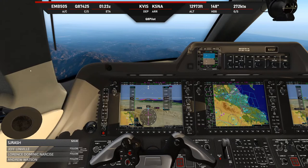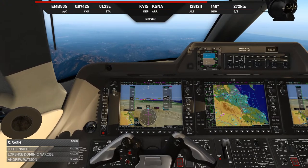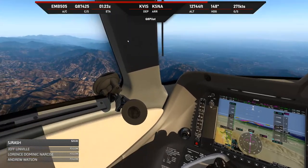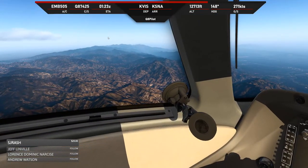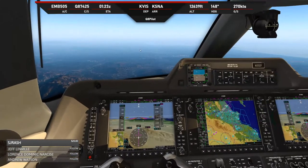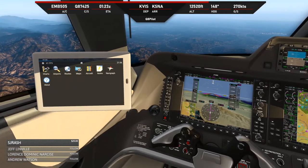Down to 13,000 feet, we're going to set the altimeter to 29.83. 29.83 is now set. And just look at that, folks. That looks amazing. Smooth, very easy on the frames. So if we bring up the Avi tab, we're getting about 40 frames, 41 frames.